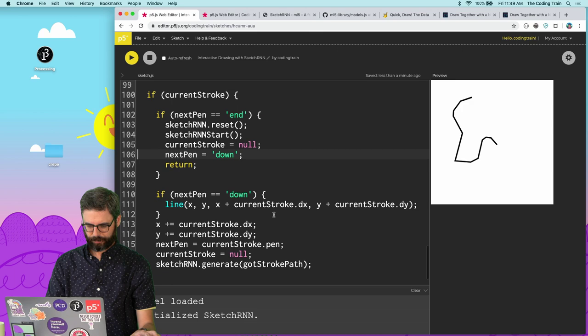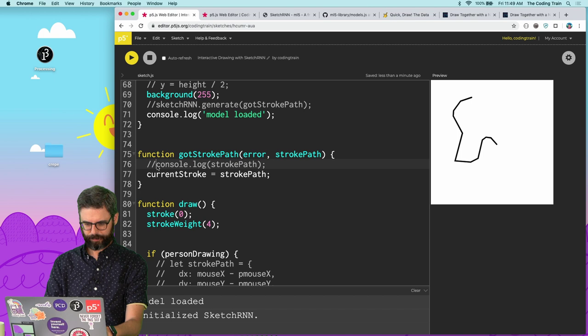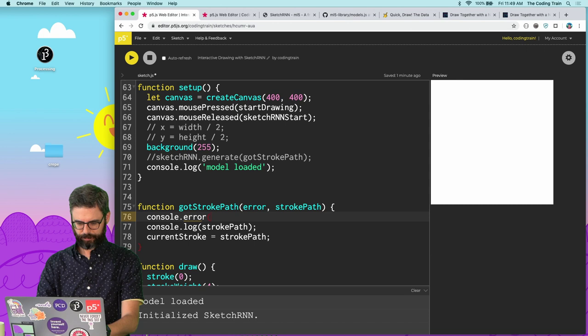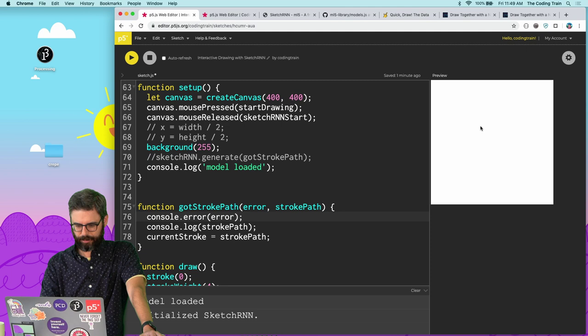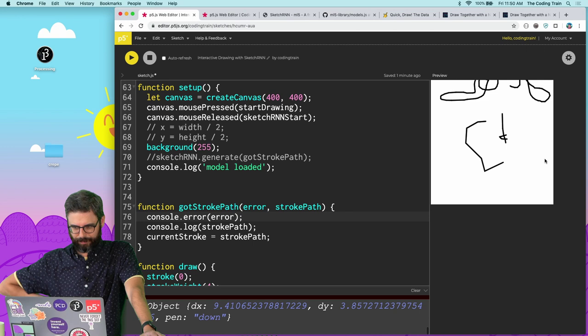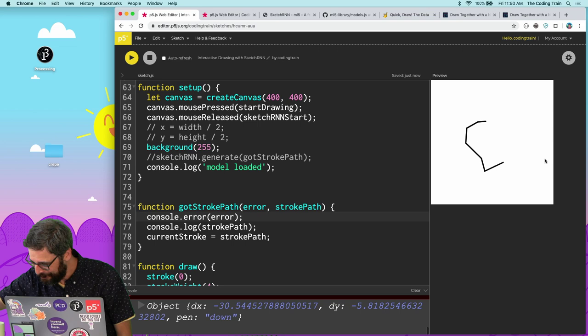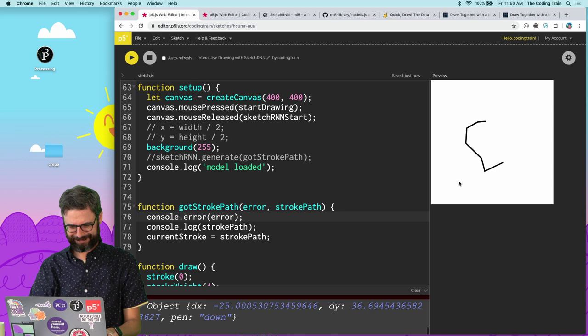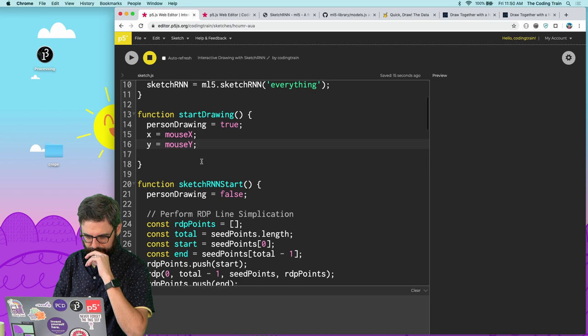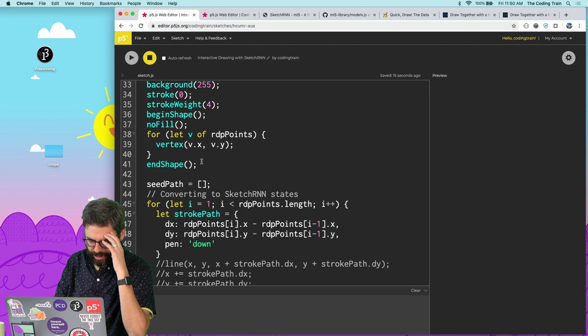All right, I'm gonna need to, let's put this console log back in. Oh, wait. Let's also put that in. Oh, X and Y, X and Y, X and Y. I didn't think about X and Y. That's definitely a thing. So when you start the drawing, X is at mouseX, mouseY. No, but that's fine. Yeah. And then, oh, wait a second.